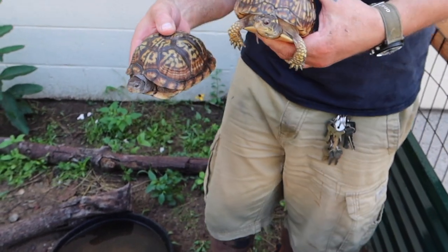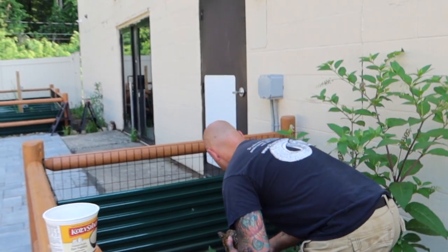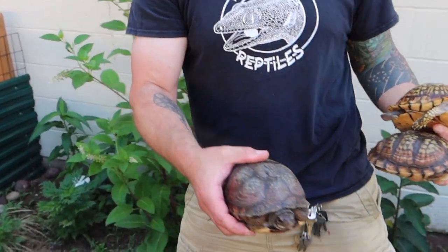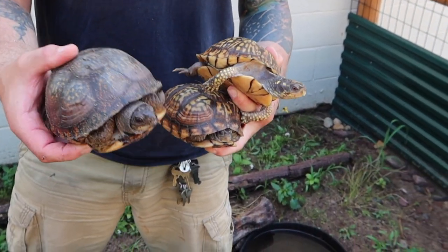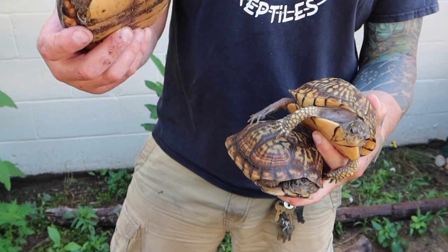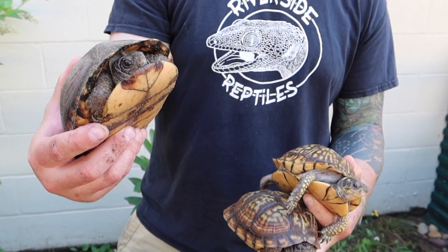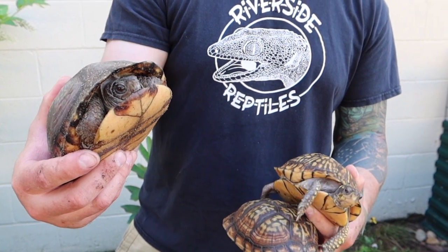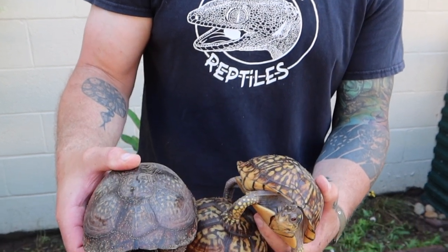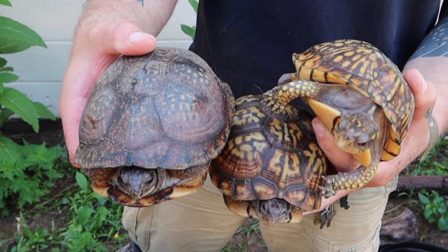And I have another female box turtle. Hold on, let me grab this one. This is one of my older female box turtles. You can see she's much larger. And her pattern is very unique. In fact, this one right here, the larger one, she's about 35 years old. She's one of my older turtles we have here at Riverside Reptiles. But these are all the same species, and they're all differently patterned.